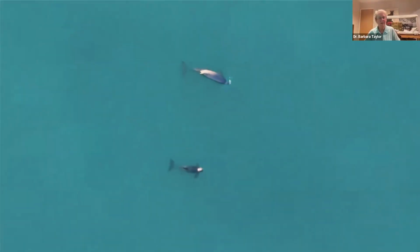The calf that you see here is just over a year old. We saw her last September. And if you watch Frida closely and she turns on her side, you'll see that she has quite a bump there. So we're hoping that we go out in May and we see Frida with a new calf.